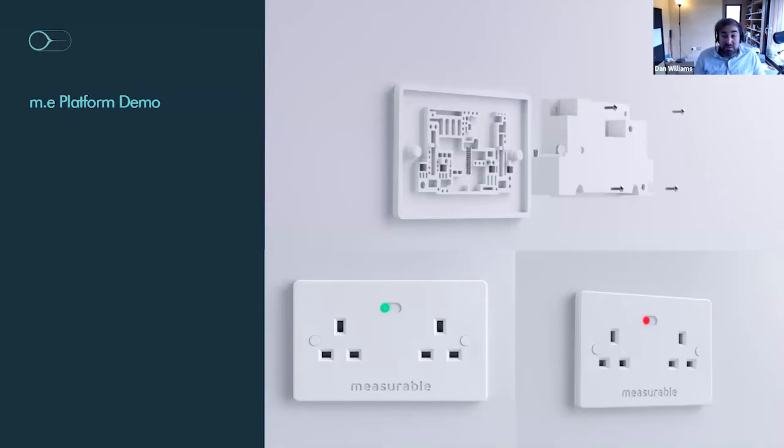So I'd like to take you through a very quick demo of our platform. Because we're doing this on Zoom, I'm just going to show you some screenshots, but they're screenshots of our software that's up and running.